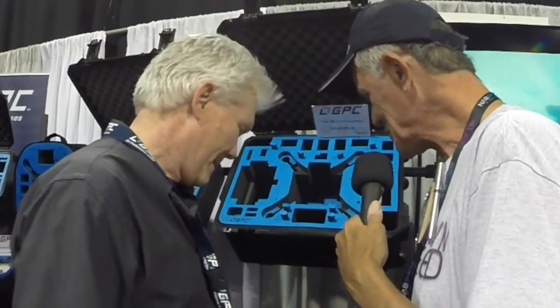So what's new and exciting as far as the cases go? We've got the Phantom 3 coming out. Exactly, I'm sure you guys are right on the cusp and getting ready to. We do have the Phantom 3 case right here. This is a prototype. We're really excited about it. It's going to work really well. This case is actually what we're calling our Plus case. It fits all the Phantoms.